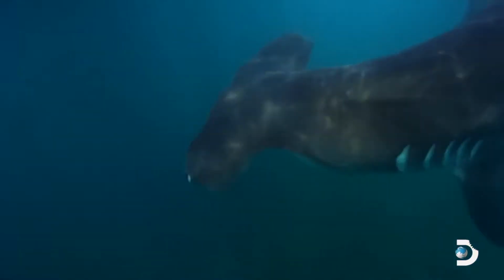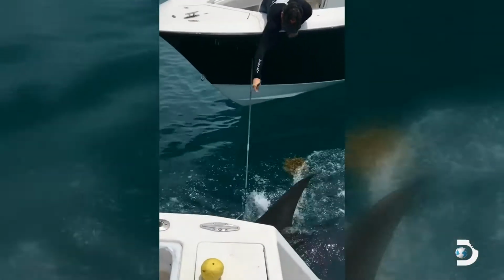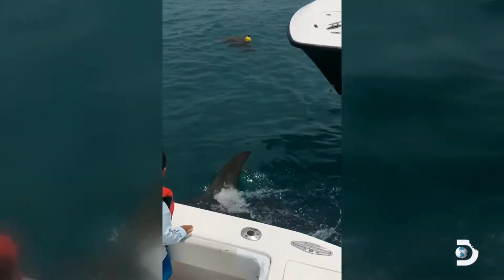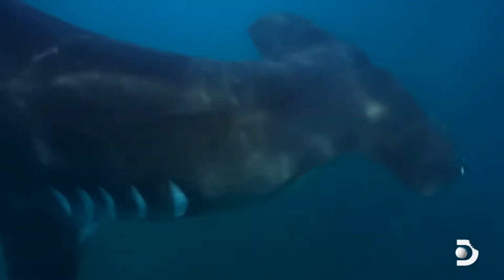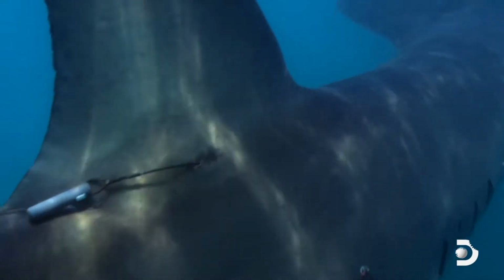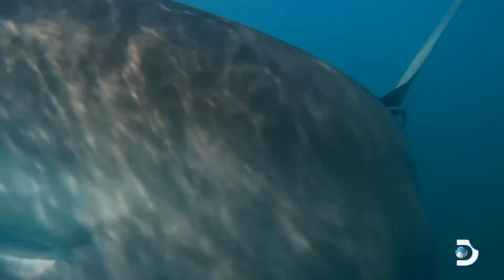It's right here. Coming from below the head. Yeah. Shot. Stick it up, stick it up. Come on now. Yes! All right. I got the tag in, but I didn't get the biopsy. I didn't get the tissue.